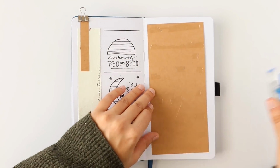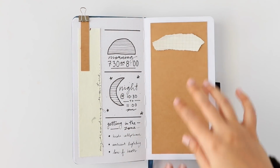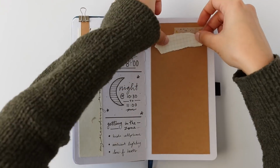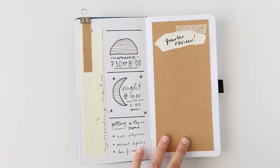On the right page, you're seeing me paste in a piece of craft paper because I wanted to do some writing with my Jelly Roll pen, and I find craft paper to be such a stunning backdrop for white pen writing. I also brought back that star washi tape and grid paper to help connect all of the spreads together. That's something I really pay attention to when I'm creating spreads for a specific month or purpose.